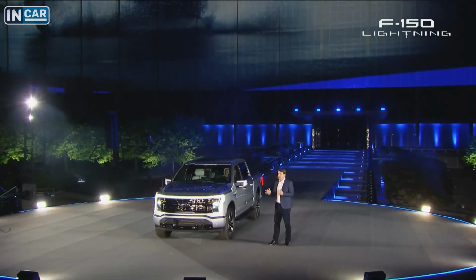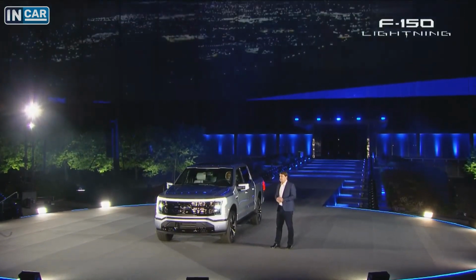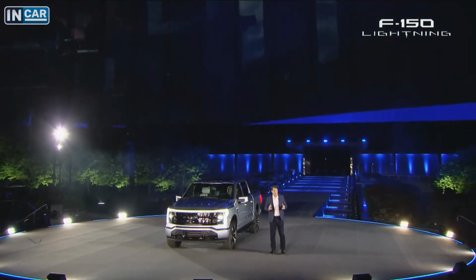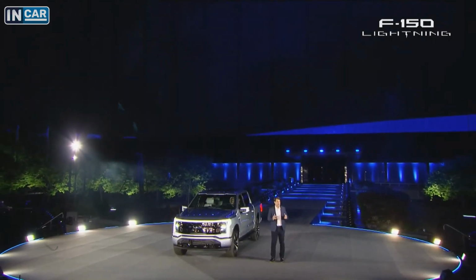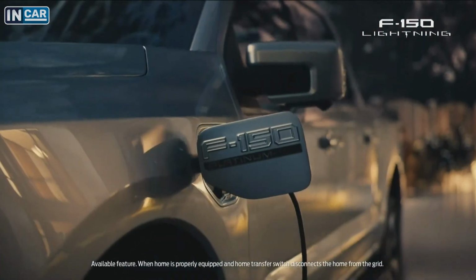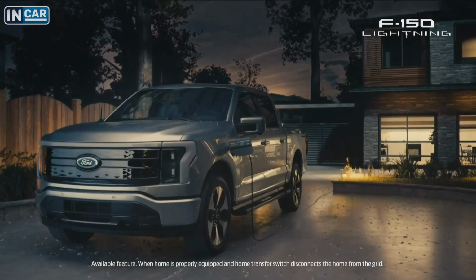Now, if you lose power at home, like the ice storms in Texas, the F-150 Lightning will power your house for day upon day upon day. And it's all seamless and controlled through your phone on the Ford Pass app.